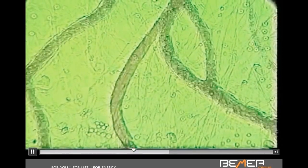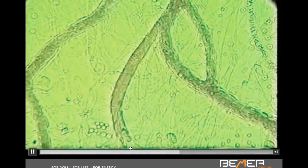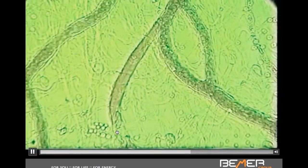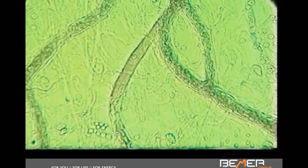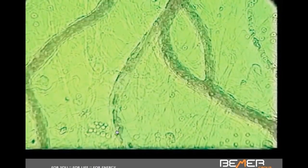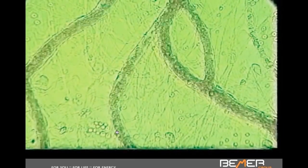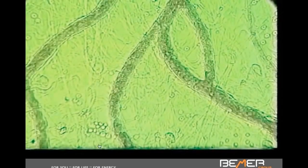Observe over here, you can start to see an increase in movement. And now look at that. Within 90 seconds, the whole blockage is just clearing up, and it's like opening up your kitchen drain, just pouring some Drano and clearing that up. So the same thing within 90 seconds of lying on the BEMER, this is the action that takes place.